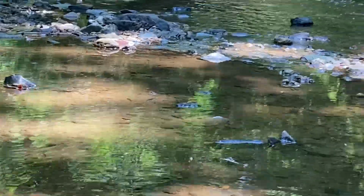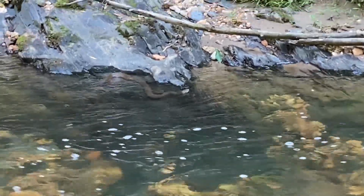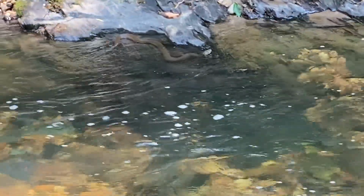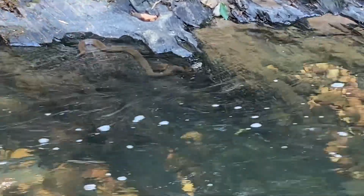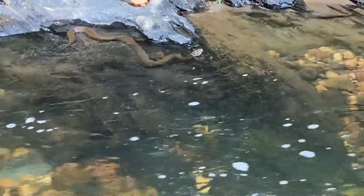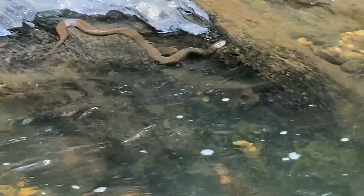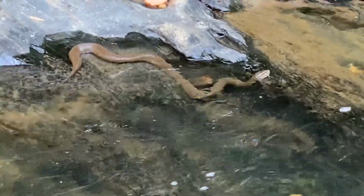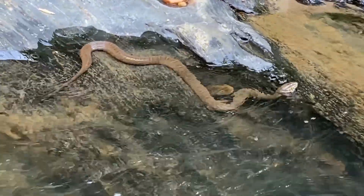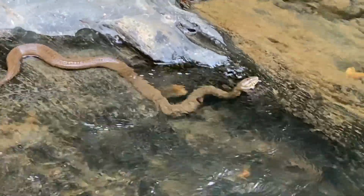Alright, so stay tuned. Whew. I don't know if y'all can see this or not, but there's a snake right there. See this? I'm coming up a corner. That's a water moccasin. It's like the one that came out at me the other day. There he goes. So that's why when you're out here gold panning, you gotta be careful.